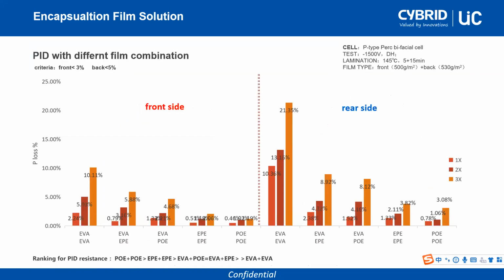Also, for the PID, we made a test comparing each type of setup from the front side and rear side. We made EVA plus EVA, EVA plus EPE, EVA plus POE, EPE plus EPE, and POE to POE. You can see that for the PID issue, for sure, POE is the best. Next is EPE plus EPE. Next is EVA plus POE, but this is similar to EVA plus EPE. And the worst one is EVA plus EVA.